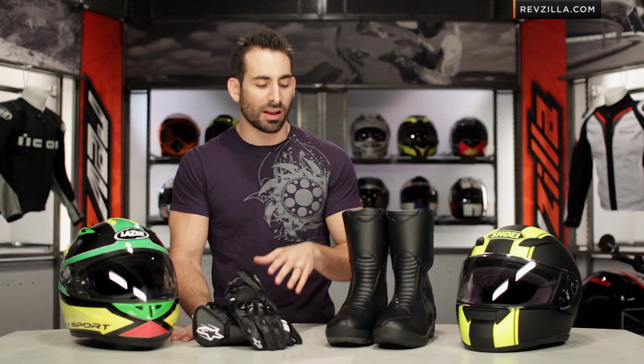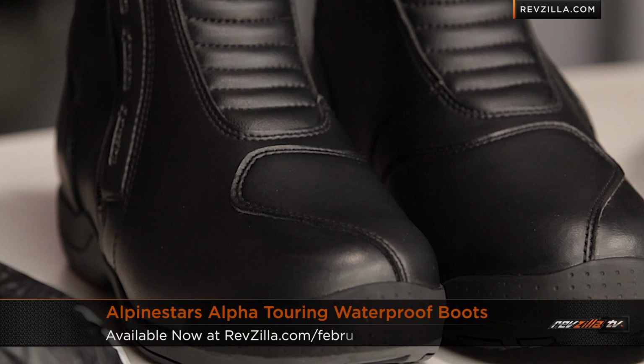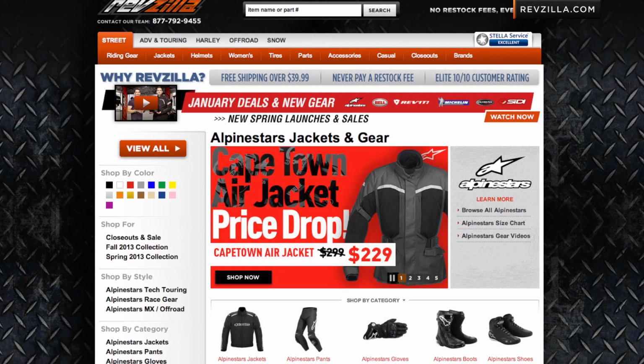Again, a nice big Supermoto style with a big lateral side protector on the outside of the wrist. I have my Alpha WP, the GPX glove, classic touring height, waterproof and breathable, external zipper on the outside. Again, stock replacement for some of the new stuff from Alpine Stars, 15% off right now. RevZilla.com/AlpineStars, click the sale tab and you'll see the full lineup. We've also reduced some of the older closeouts now into that 20%+ off range.